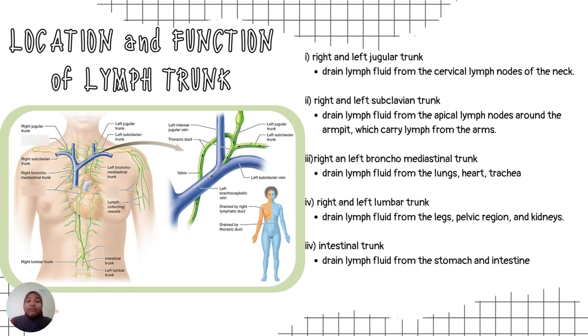For example, we have right and left jugular trunks at our neck, and their function is to drain lymph fluid from the cervical lymph nodes of the neck. Second, we have right and left subclavian trunks. Their function is to drain lymph fluid from the axillary lymph nodes around the armpit because they are located at our arm. Third, we have right and left bronchomediastinal trunks.